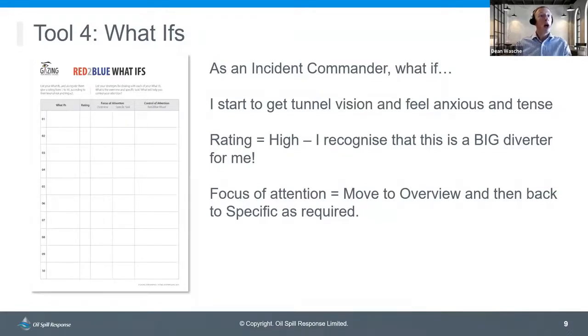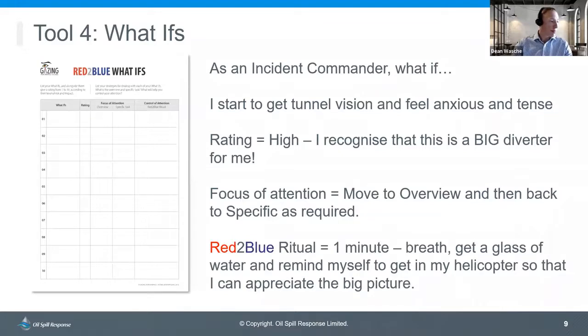Now of course we need to be able to adopt that gazing principle, as Andy mentioned a moment ago, where we can with agility shift from overview to specifics. But in this scenario that I'm painting, we've become obsessed with the specifics. So the ritual enables us to take the overview, and then with more awareness we can shift back to the specifics and out again as we need to, so that we perform as required.